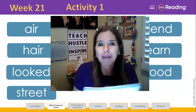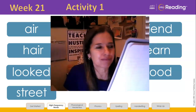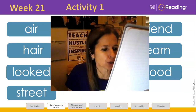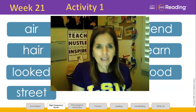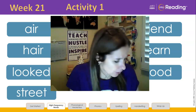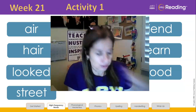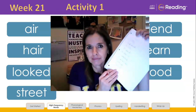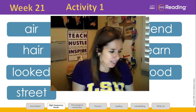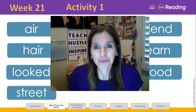So from the top to the bottom, let's practice to make sure we can read them. Begin on your own. Go. Air, city, friend, hair, heard, learned, looked, remember, stood, street. And notice I didn't show you what I was reading because I want you to read at your own pace. If there's a word you cannot read, I would highlight it and learn that word before you go turn in your evidence. Because I want to hear you read to me. All right? Thank you for your time today for Activity 1 of Week 21.